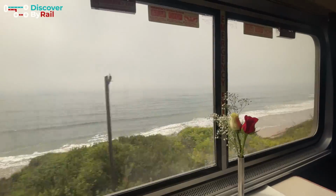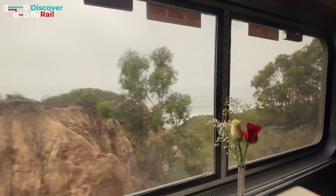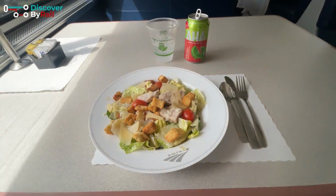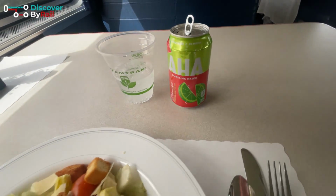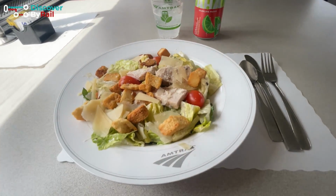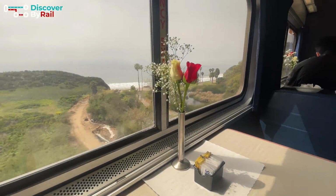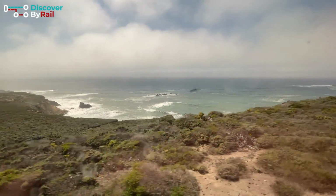It's now time to head to the dining car. Food and drinks are included in the price of roomettes and sleepers. For lunch, I'm taking a chicken Caesar salad and a soft drink of a lime and watermelon sparkling water. There is nothing more civilized than dining on a train and watching the world go by.